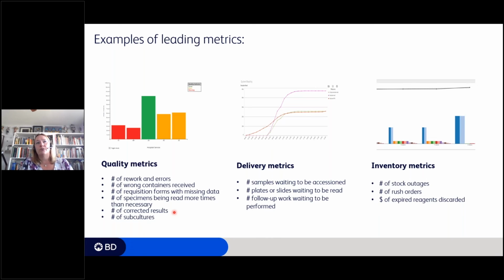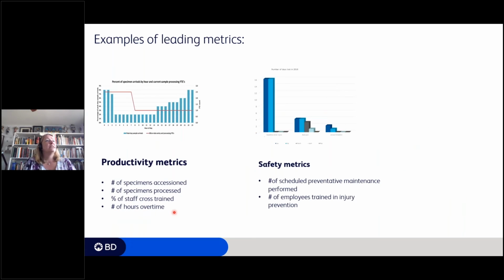Inventory metrics we mentioned before: number of stock outages, rush orders, expired reagents that you have to discard. Then there are productivity metrics: number of specimens accessioned, processed, the percentage of the staff cross-trained, don't forget that. Hours of overtime. And then safety metrics could be, and safety is something where people say, well, there's a safety incident happening. I can't prevent that.